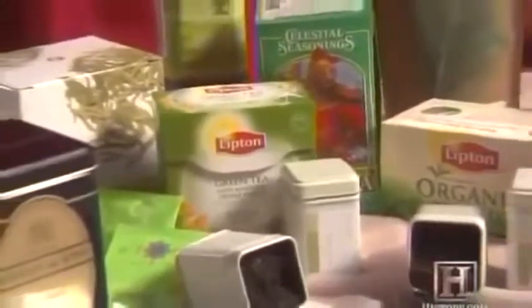Research suggests that tea plays a role in the prevention of obesity, osteoporosis, gum disease, and heart disease. Especially green tea, which was nearly impossible to find in the U.S. 10 years ago, and now accounts for 19% of the market. Green tea is packed with antioxidants that many researchers say prevent cell damage and slow down the aging process.